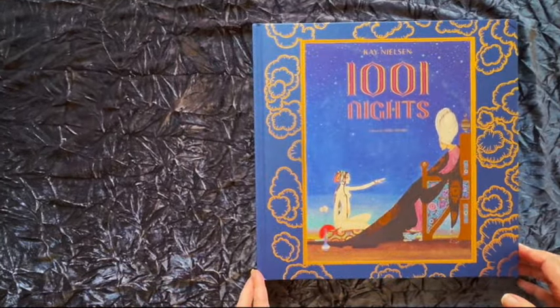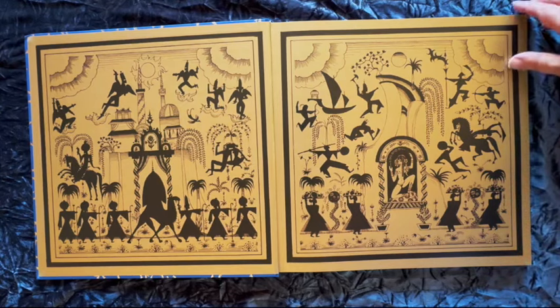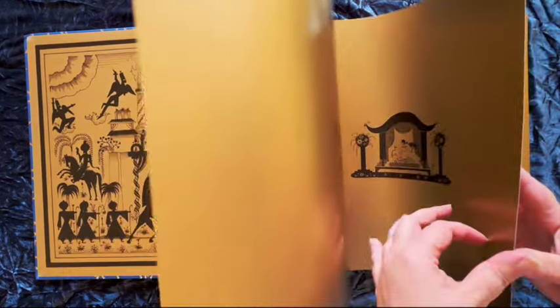In the late 1910s, legendary illustrator Kay Nielsen produced a set of stunning illustrations for 1001 Nights, but unfortunately post-war restrictions meant that the project was never published.